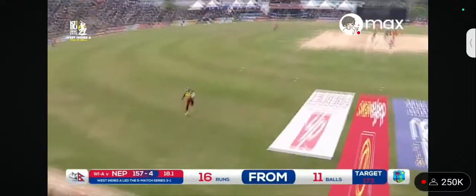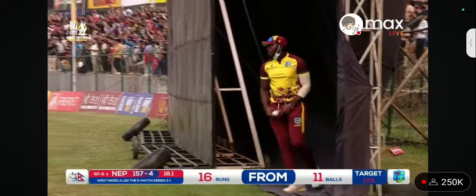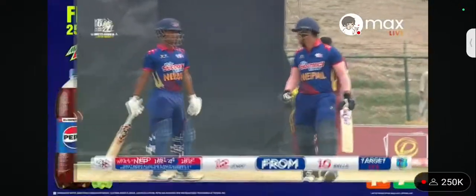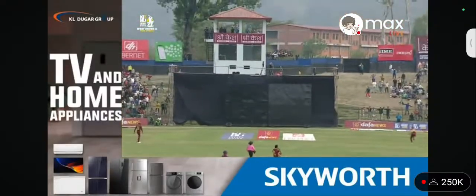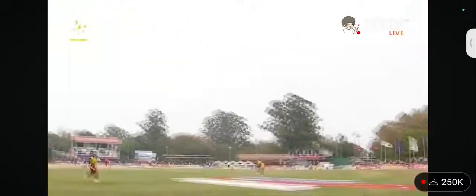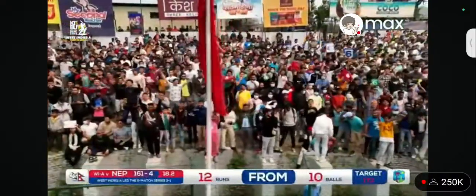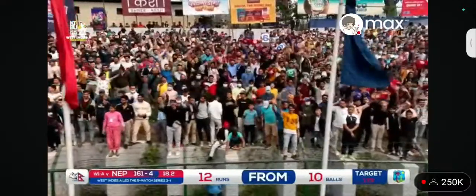Just the slower one. Has he done it enough? He'll get a boundary. He will get a boundary. Kushal Malla scored a 6, followed by a boundary. Great display of batting here from Kushal Malla. Indeed, great display of batting power, and with great power comes great responsibility, as they say. Responsibility is all Kushal Malla's now to take Nepal to victory. 12 required, just off 10 deliveries. It's almost a run a ball now.